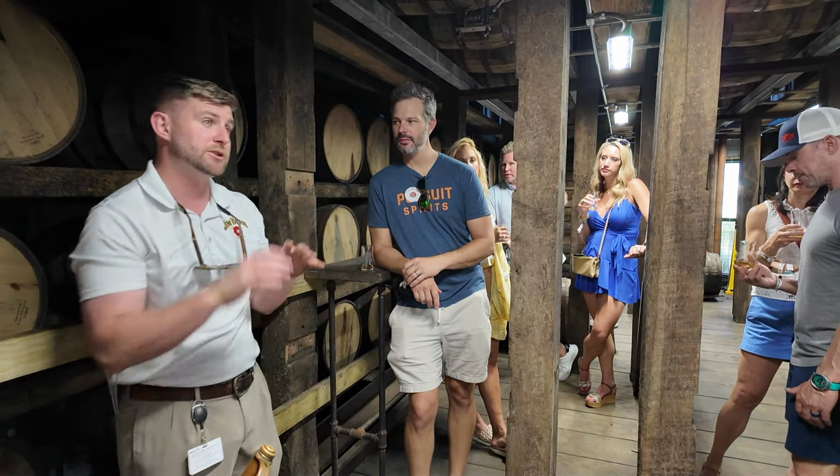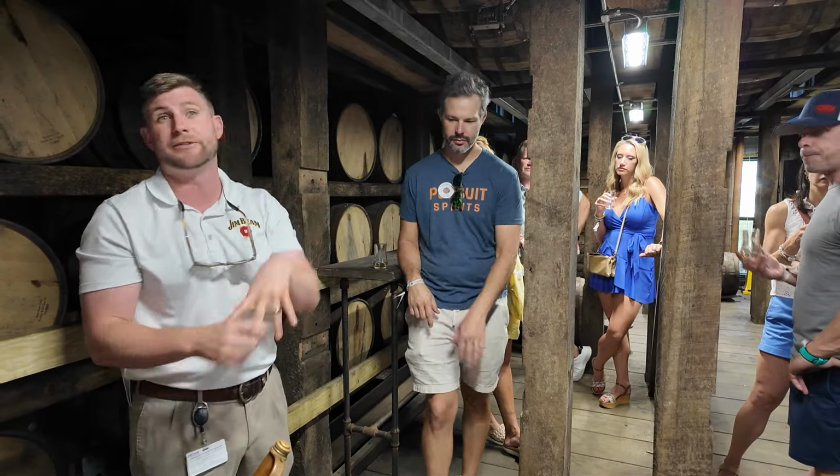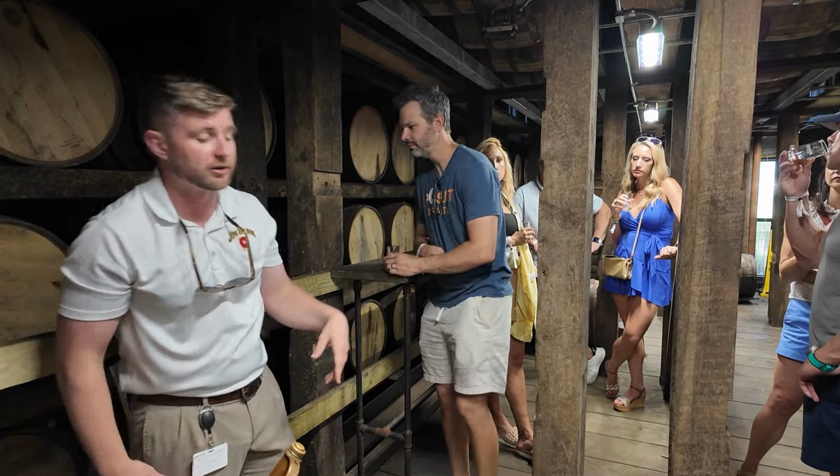So when you look at Jim Beam, you're taking all these barrels. The bottom needs the top for color and for proof. The top needs the bottom for yield. They both need the middle to bring together consistency and flavor. Do you rotate them? We don't, that's a really good question.